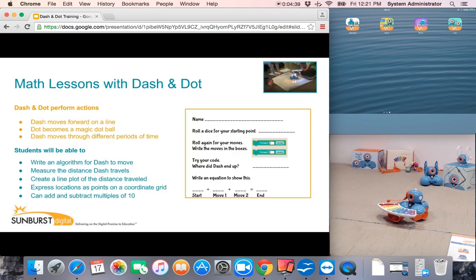What does math look like with Dash and Dot? Well, let's make problem solving an adventure with Dash acting out a math equation. Have students measure Dash's travels. Create simple math games with dice, ping pong balls, or a deck of cards. You can use Dash and Dot to make math come alive with different movements and sounds and lights.